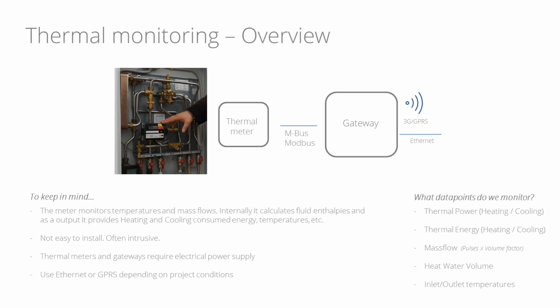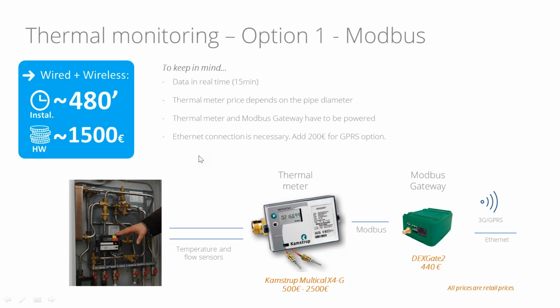Right. There are customers, for instance, who just need the thermal energy for heating and cooling, and that's all, to make tenant billing or whatever. Okay. So it depends. But they do have the option of monitoring all those. Exactly. So we provide the options of monitoring all of this, even more variables that are not displayed here. But then inside the software, you can choose which ones you want to take from the meter.